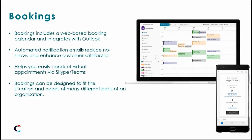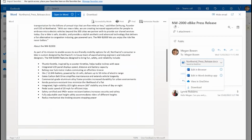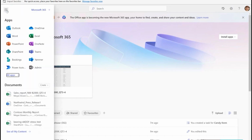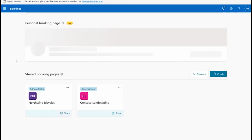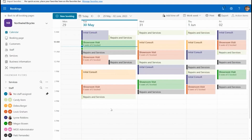This isn't going away anytime soon, so customers still like the idea of getting a virtual tour of a bike or another product with a professional before committing to a purchase. But managing the appointments has really become kind of cumbersome and time-consuming. So to accomplish this in a seamless and straightforward way, we can now use Microsoft Bookings.